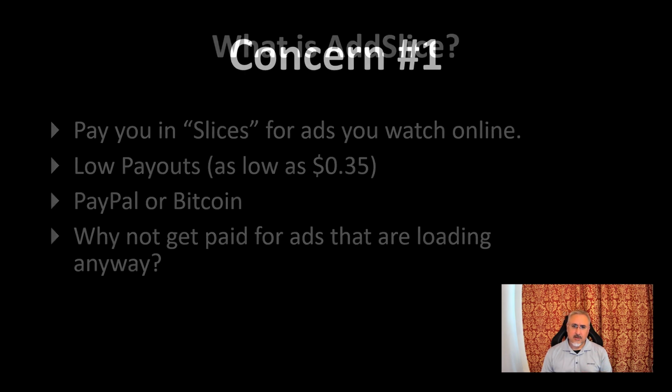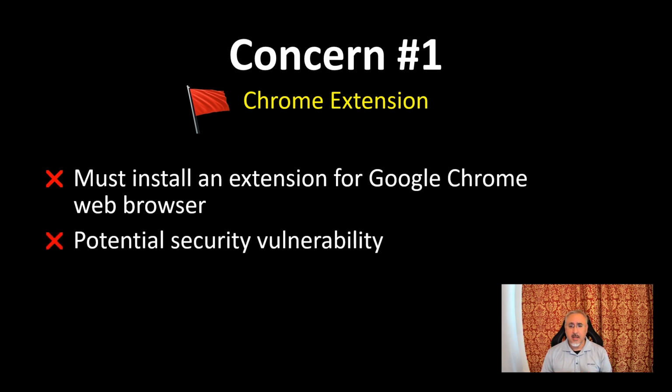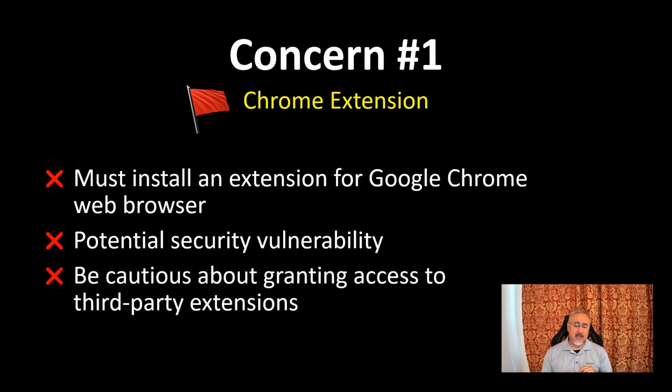My first concern is in the way they track your ad watching, and that's through a Google Chrome extension. This may not be a concern for some people, but I like to know and trust a company before I install a possible security vulnerability onto my browser. Installing an extension might seem easy for some folks, and it is, but it's a red flag for those who value their privacy and security. Many of us are cautious about granting browser access to third-party extensions. And let's face it, not everyone's a fan of Chrome.